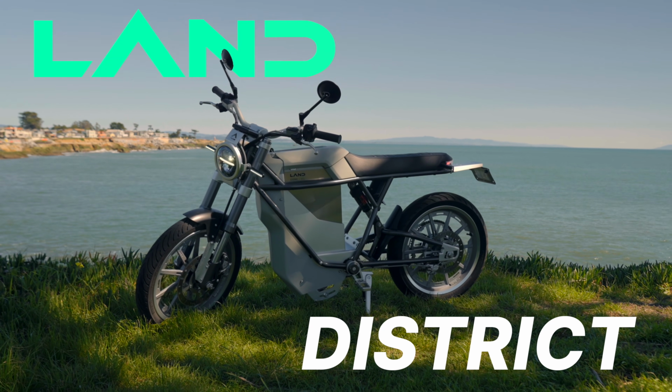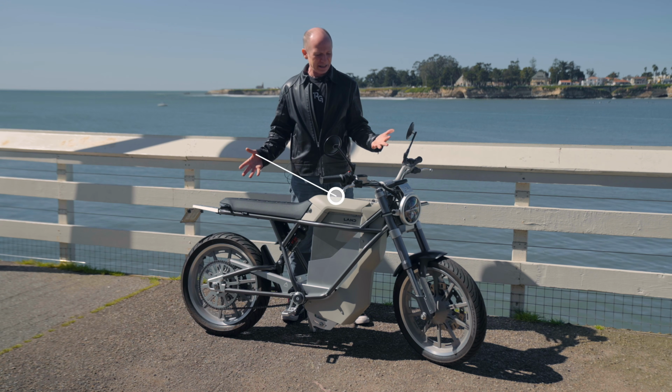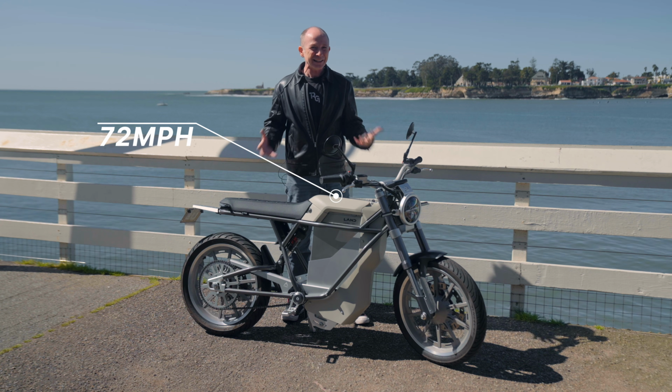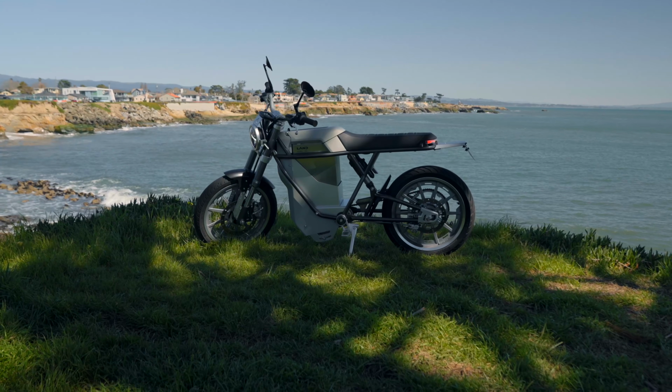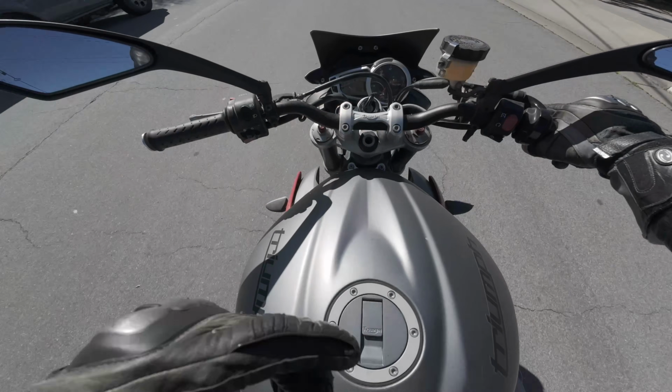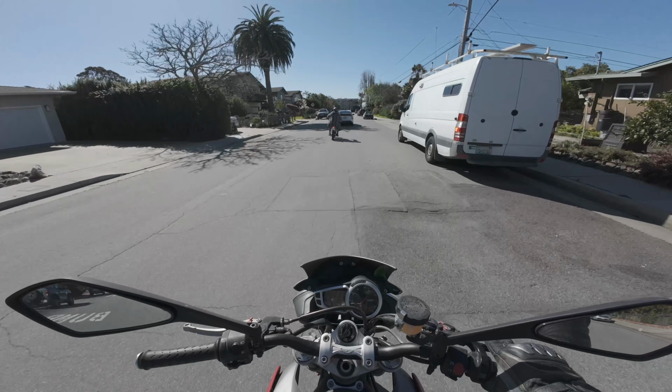It's the new District e-moto by Land Energy. It goes 72 miles per hour and is made in Cleveland, Ohio. We're gonna see what it's like to ride in the District in the real world, check out the specs, and I'll compare it to my favorite gas-powered bike, the 100 horsepower Triumph Street Triple.